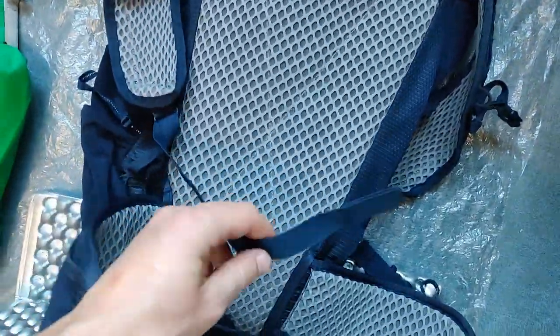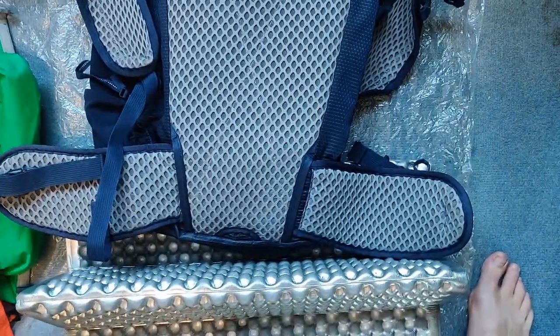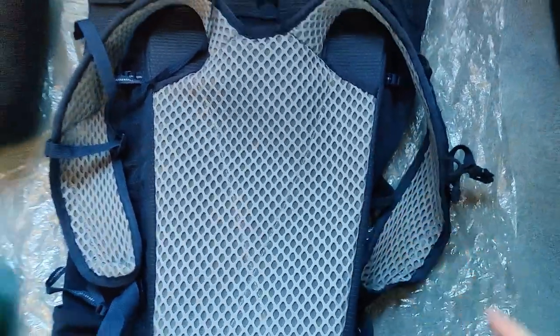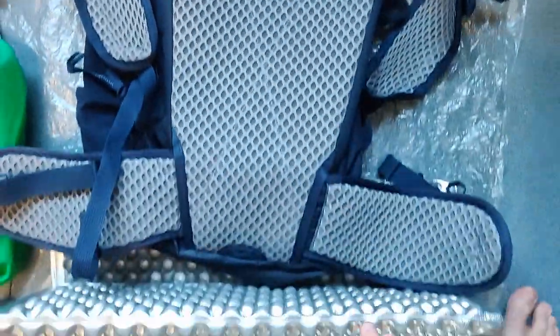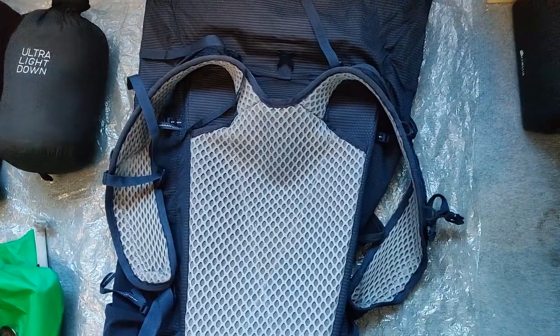It's got quite a lot of adjustability to it. I still need to cut my straps down. They're still a bit long, but I need to get my sewing kit out. So it's got the hip belt. I've still left the aluminium frame inside of it, but I've removed the back panel because the idea is that I'll use my sleep mat as a back panel inside of the backpack.